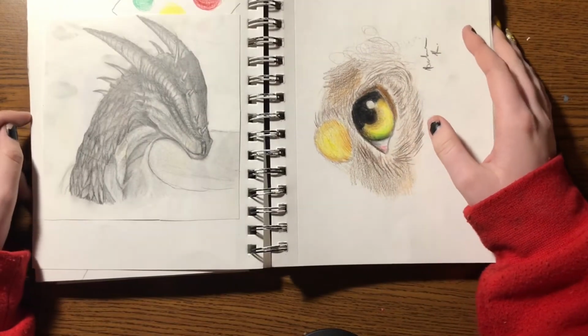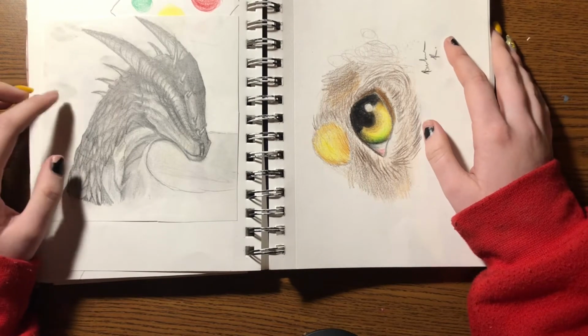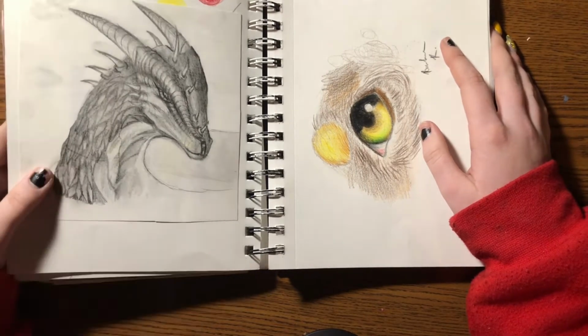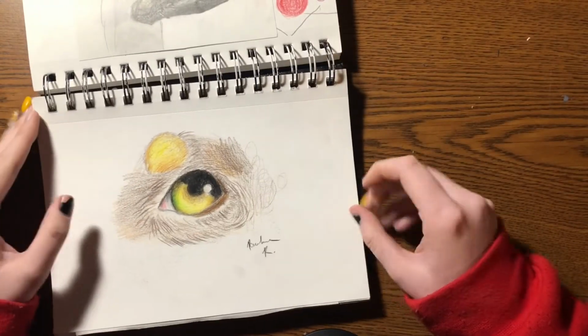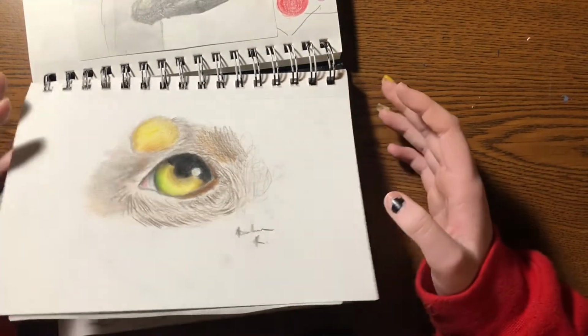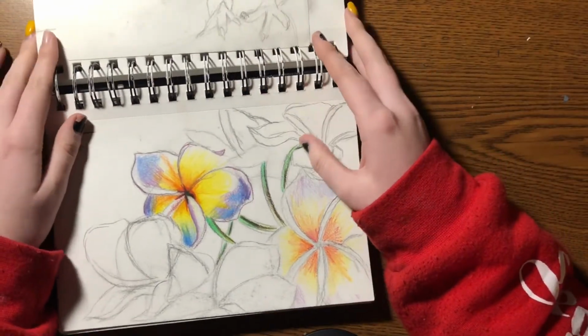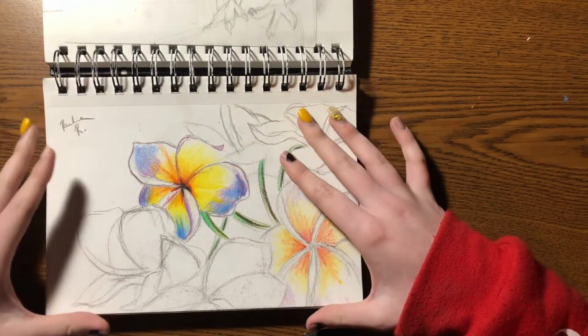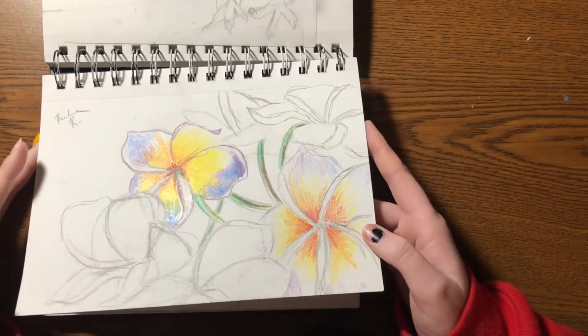Here's a dragon that I drew last year in 2019. I think it's pretty nice. And here's my dog's eyeball. And here are the flowers that I did for one of my videos that you should go watch, by the way.